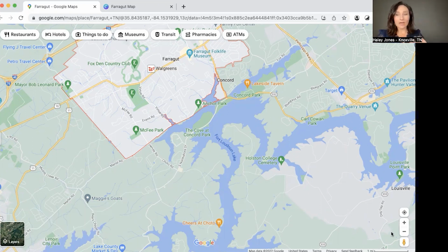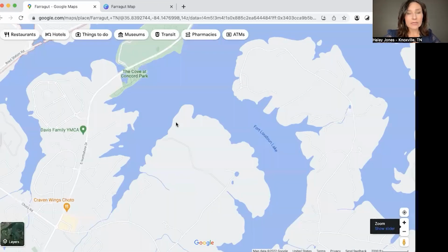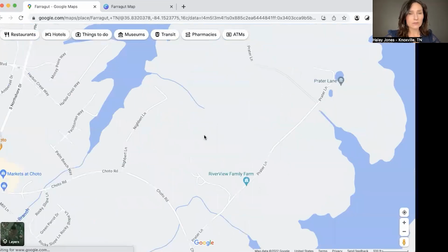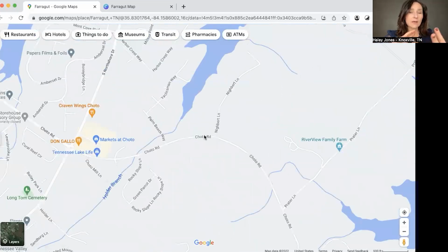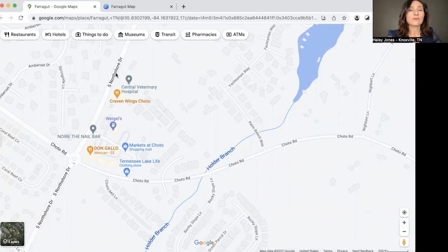And Choteau has kind of blown up in the sense that now they have a little shopping area. There's a Weigel's there, but they have several restaurants. There's like a wing place. There's a pizza place, Don Gallo, go get your margarita. And just like little shops here. So your closest option for groceries and stuff is going to be go into Farragut.